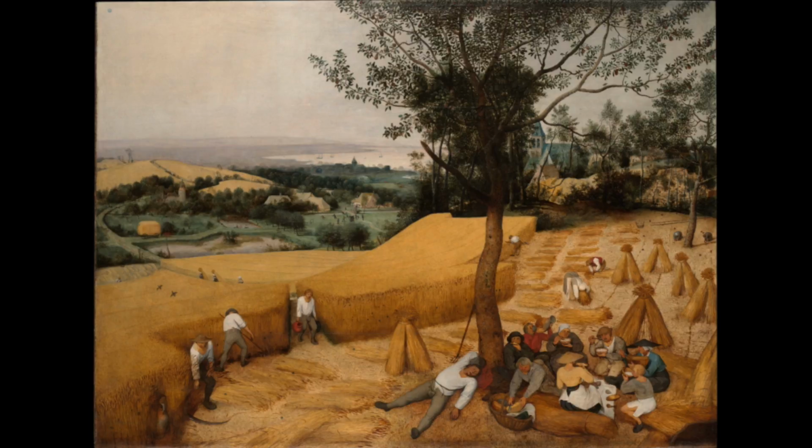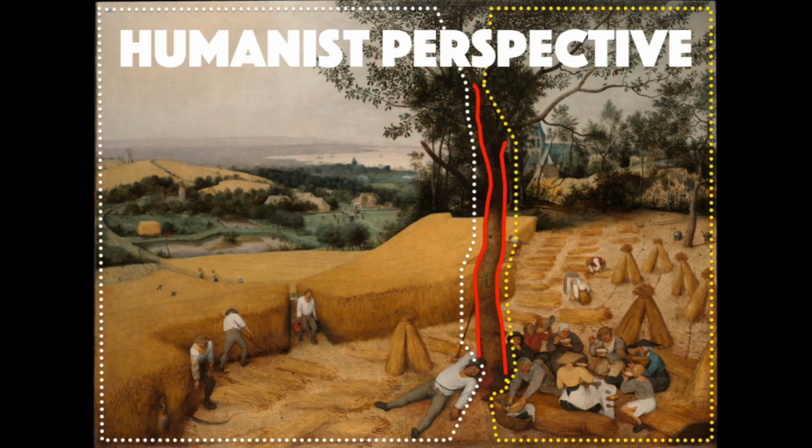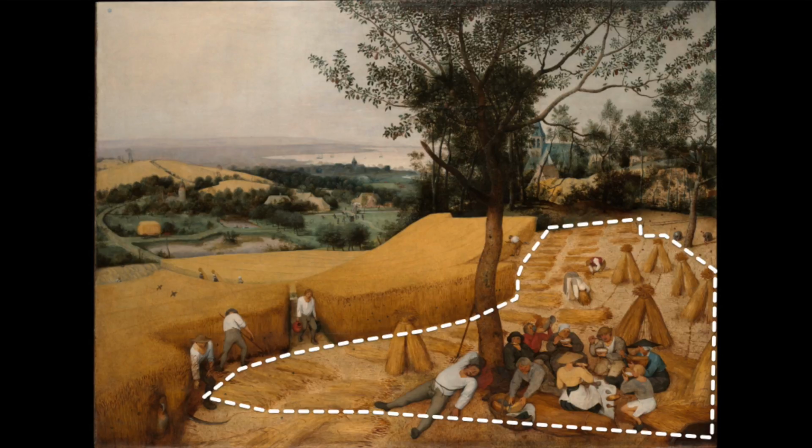Let's divide the painting again. The panel is divided by this central tree into 2 halves. Bruegel uses this division to depict the harvest from a humanist perspective. It is meant to be read as a process from left to right. On the left, we have the raw materials, the unharvested wheat fields. On the right, we have the products, the harvested wheat.